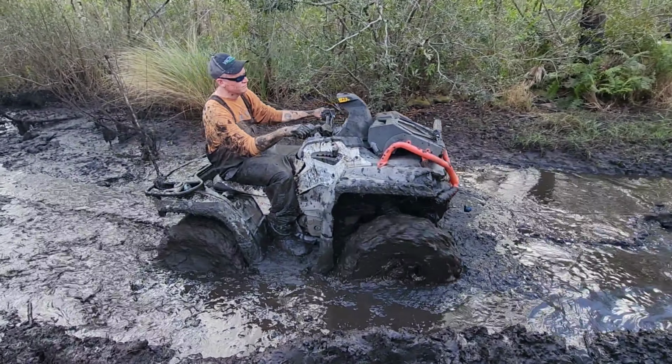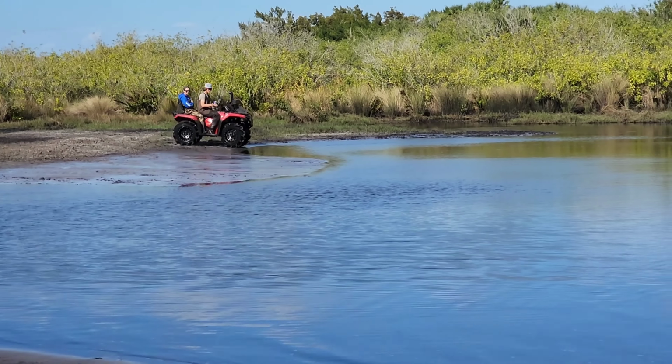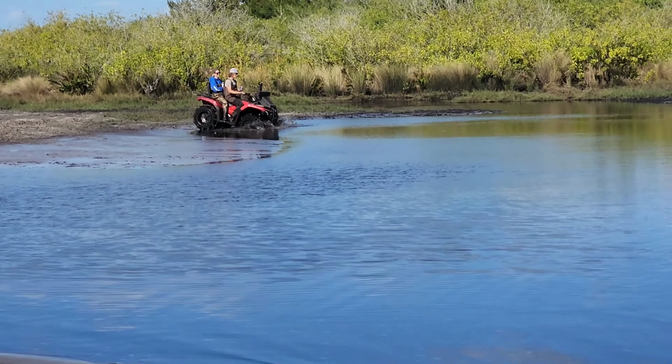Bottomless. You can see right where he dug in, right there. It is nasty out here. I love it. Too easy for the Honda. Too easy.